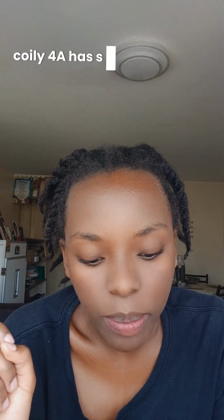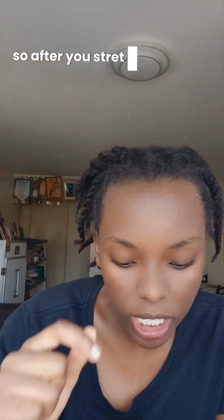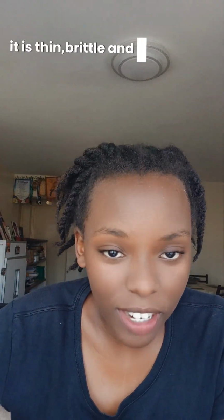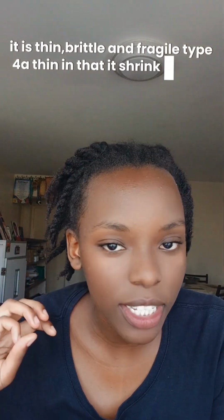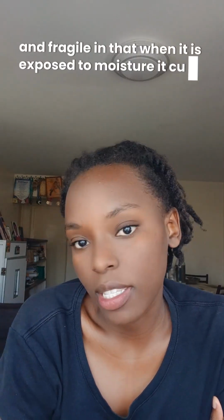4A has S-shaped patterns upon stretching, but usually it is just tight coils. So after you've stretched it, you'll see S-shaped patterns, but after you release it, it goes back to being coily. It is thin, brittle, and fragile. Type 4A: thin in that it shrinks, brittle in that it breaks easily, and fragile in that when it is exposed to moisture, it cuts easily.